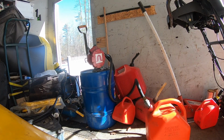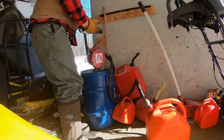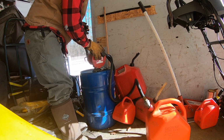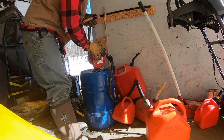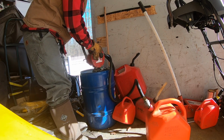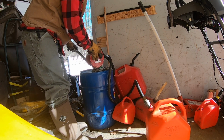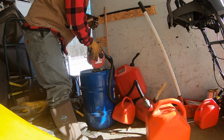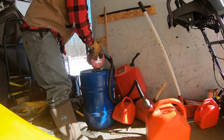All right, so we're going to go ahead and fill our jug now. These are the ever-famous gloves everybody's been pointing out to me. I wear the crappy gloves when I'm working with gas because I don't want my really nice gloves smelling like fuel, because I keep them in the truck. I use them to fill the burners. Let's go ahead and fill up these two cans, and then we'll throw this in the truck and go for a quick ride.